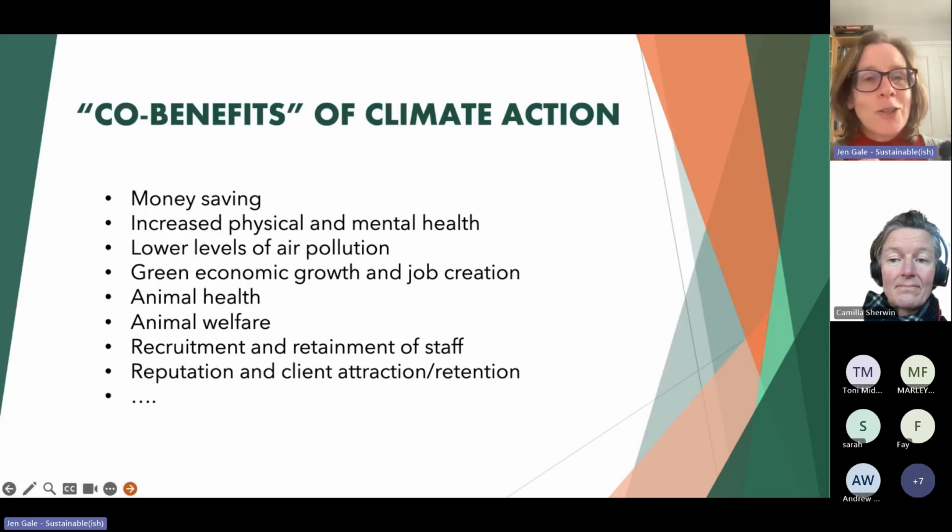And there are lots and lots of co-benefits of climate action. So there are some people who aren't that motivated by climate change. And certainly in places like the States, I know people who say, I don't even mention the C word. They don't even mention climate, but they will talk about pollution, or they'll talk about nature and things like that. But if we're trying to get other people on board, especially if that's maybe our senior leadership team, there are so many co-benefits.